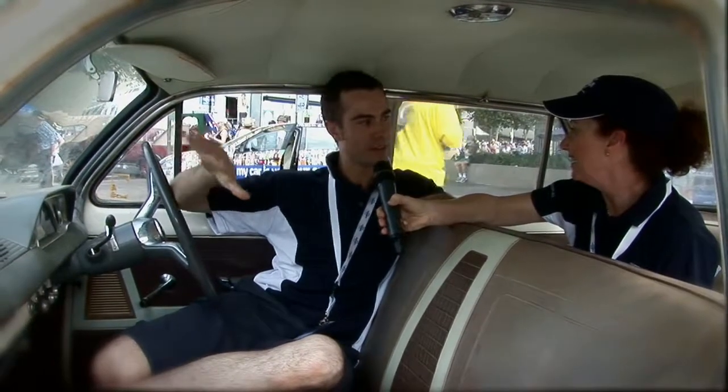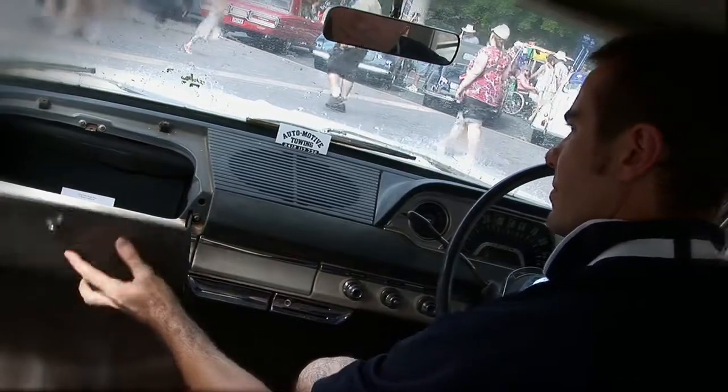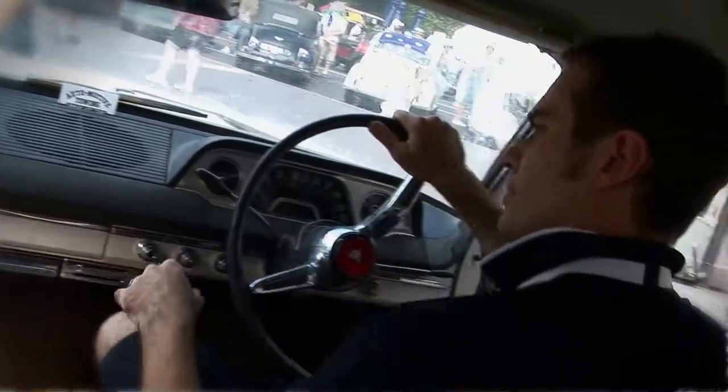Well, as you can see, it's a 1963 EJ Special. It's a time capsule car. There are no seat belts, no safety features at all. We found it in a barn in Blanchetown in South Australia.